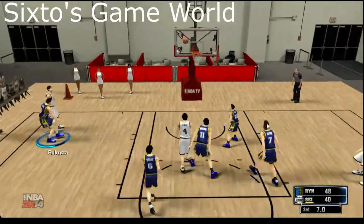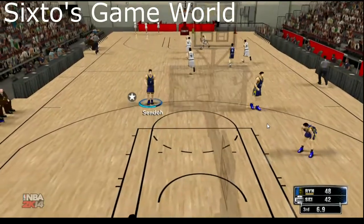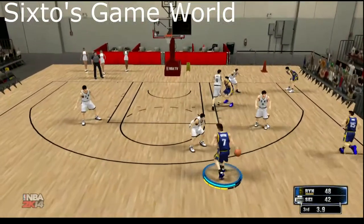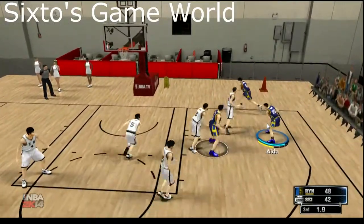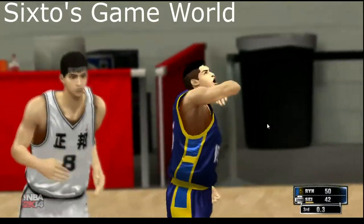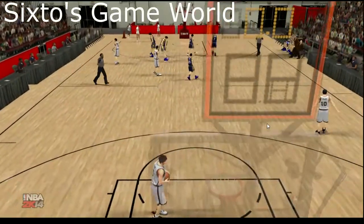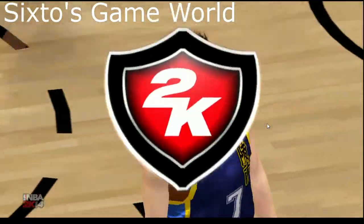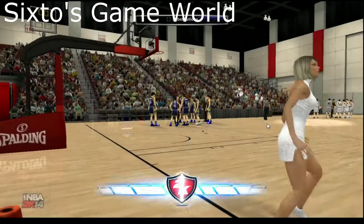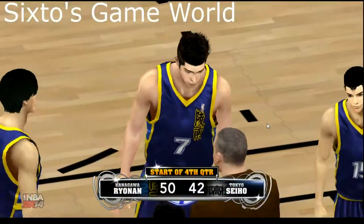Number 8. Hits the target from 18 feet. Number 15. Drops one in from the wing. And that does it for the third quarter. Both teams clicking offensively as we approach the fourth quarter just moments away now as we welcome you back.